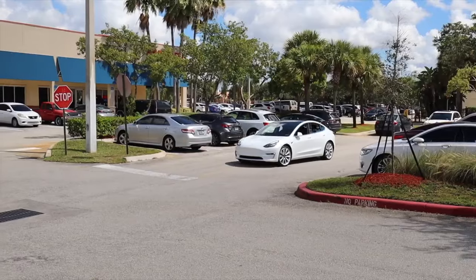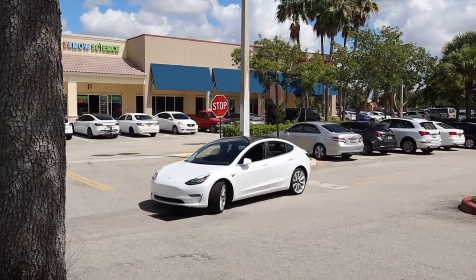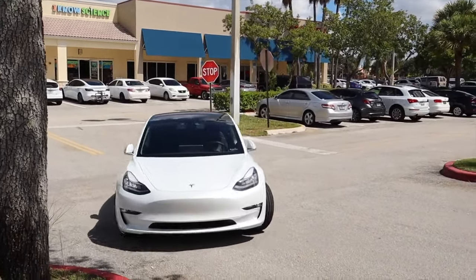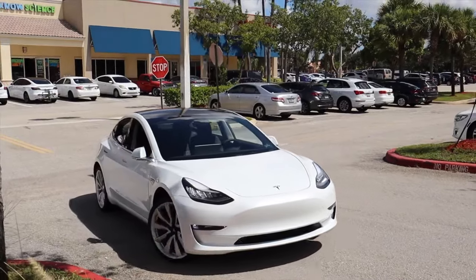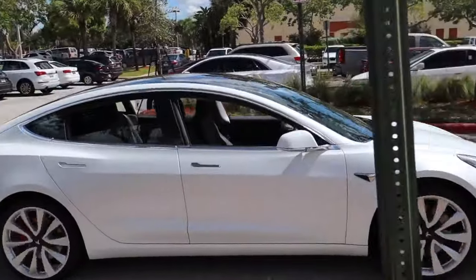And so if you saw the previous video, we were at the gym doing the summon testing. A lot of people were complaining about the way it acted, because it was a busy parking lot. They were wondering if the car could actually pull out, because we had backed the car and the car was pulling right out of the spot.